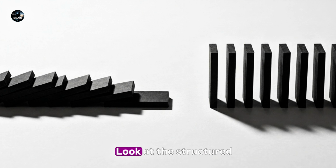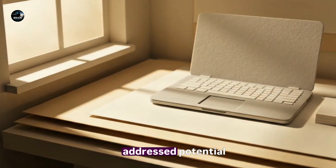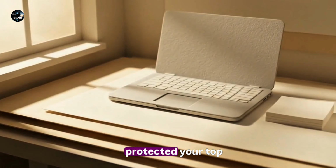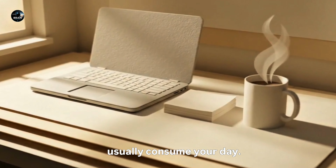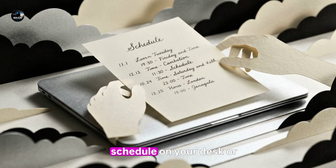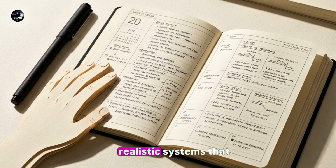Look at the structured schedule you have created and the workspace you have prepared. By organizing your time this way, you have addressed potential decision fatigue, protected your top priority, and isolated the distractions that usually consume your day. Place your finalized schedule on your desk or keyboard, so it is the first thing you see tomorrow morning. High-level productivity relies on building realistic systems that sustain control over your time.